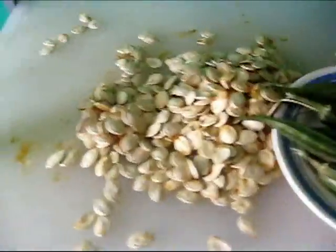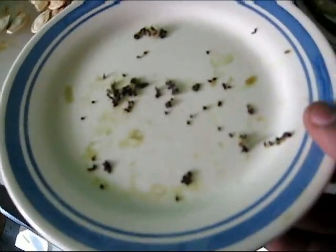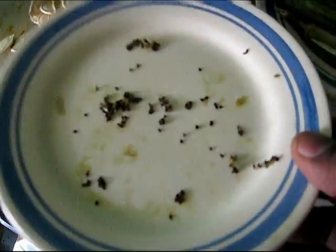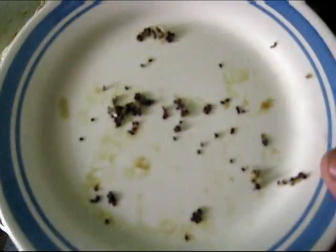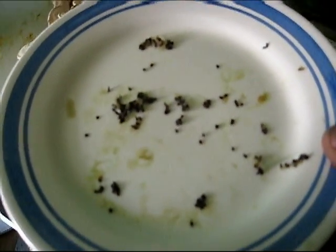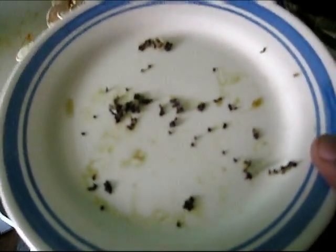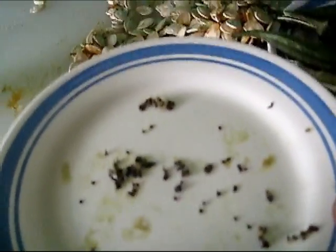Oh, let me show you this other thing that I'm working on. These seeds are from a kiwi. Now I went to a store and purchased a kiwi, and it only was one plant. So from this one kiwi I paid $1 for, I'm gonna get male and female seeds from this and try to propagate them and germinate them and get some kiwi plants started. I'll keep you updated on that part of it.